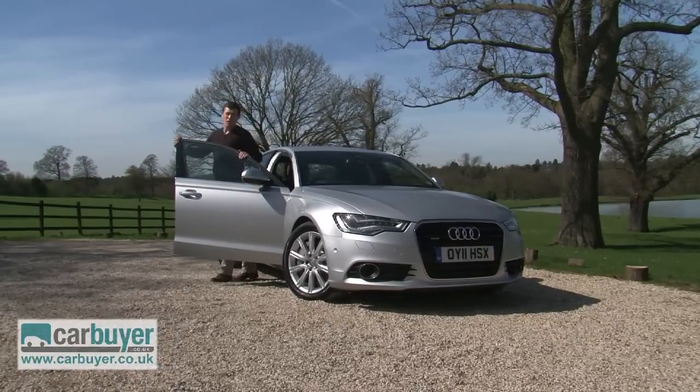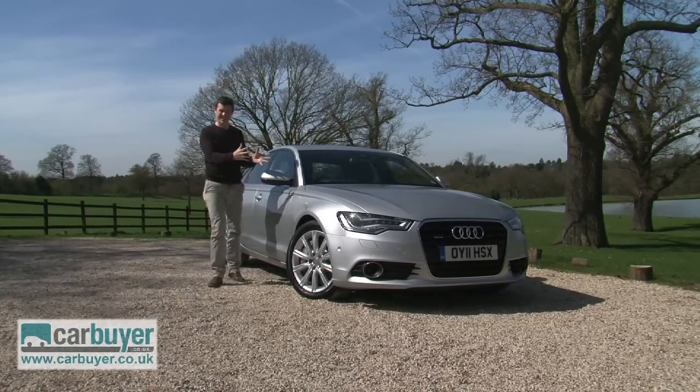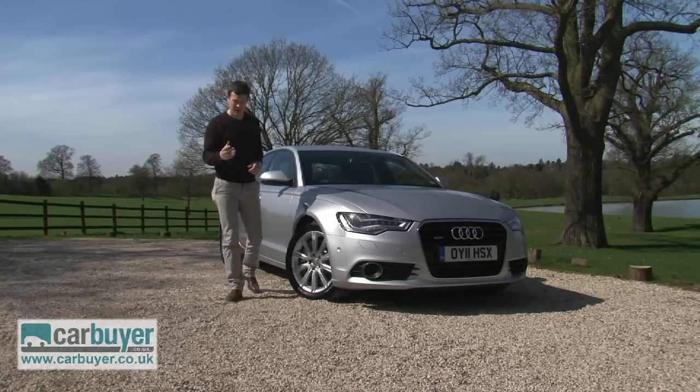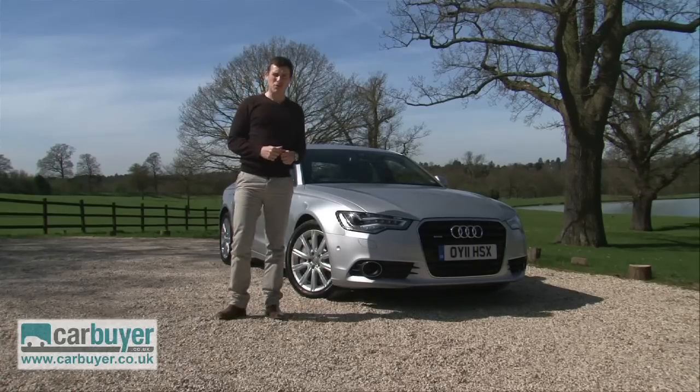That said, it's actually a perfect balance between all three. And don't forget, unlike its rear-drive rivals, the A6 is less likely to leave you stranded if we have another bad winter, especially if you go for the added grip of one of the quattro all-wheel drive models.